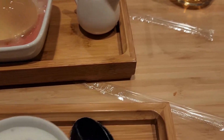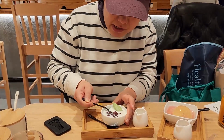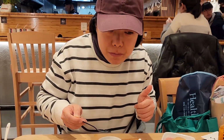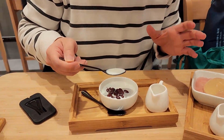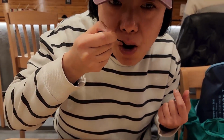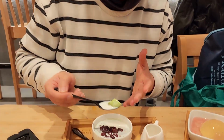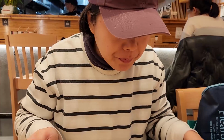So let's try that. I'm gonna try the mocha pudding with red beans. It looks very solid to me, a little bouncy. Oh, it doesn't feel like jello. It's like a powdery pudding. It's very chewy, not chewy as well. It's very strong mocha with the milk. I feel like you're drinking a mocha latte, but in a pudding style. This one is good.